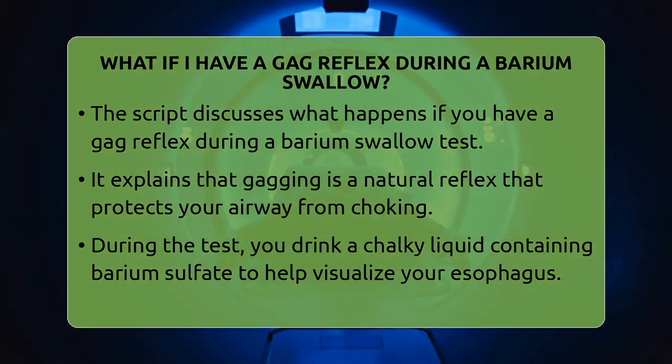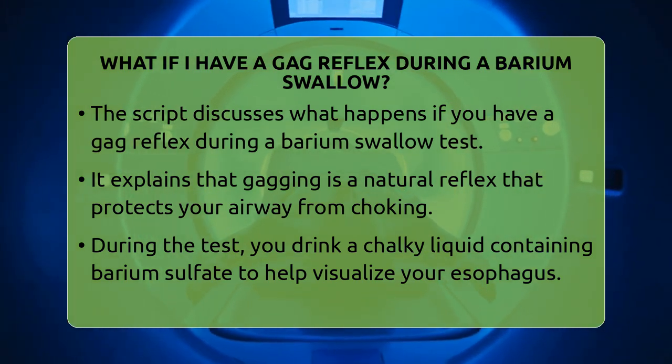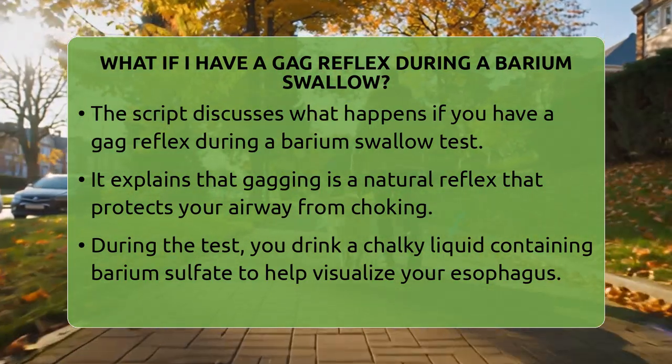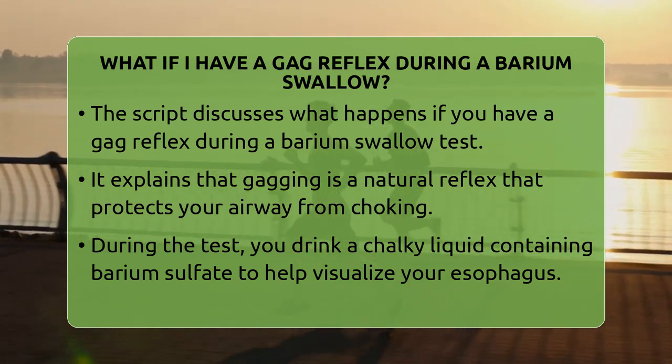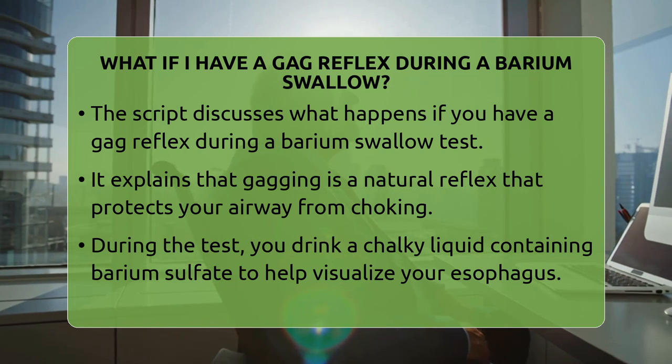During a barium swallow, you drink a chalky liquid that contains barium sulfate. This substance coats your esophagus so doctors can see how well it moves food down. Sometimes, the texture or taste of the liquid can trigger your gag reflex, making swallowing uncomfortable or even difficult.